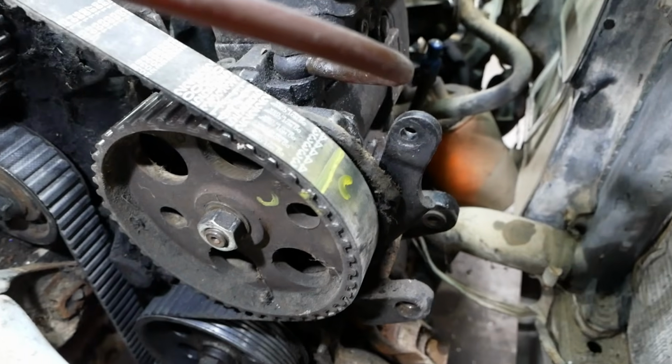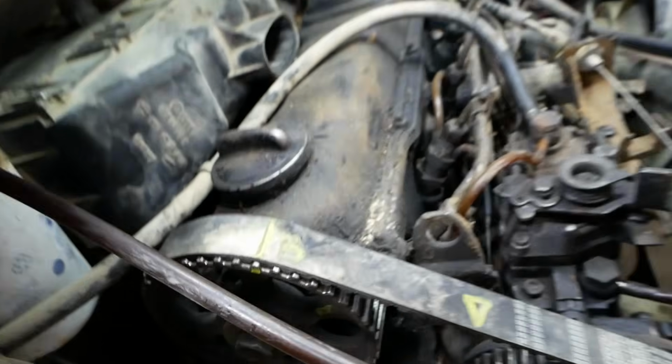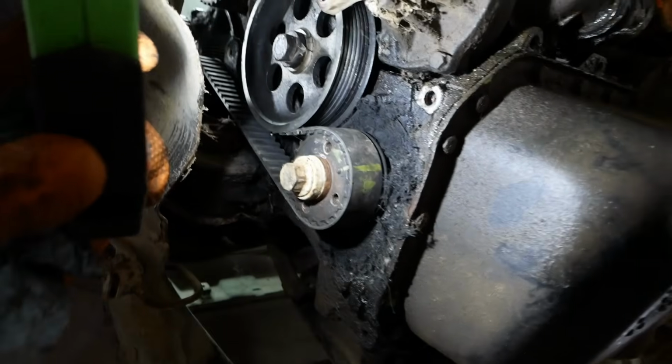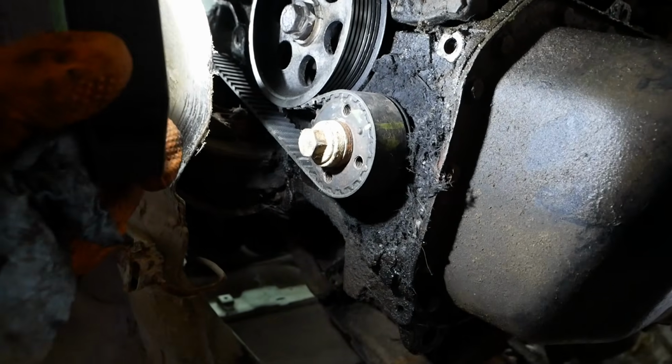Okay, we got C lined up with C, B lined up with B, and down at the bottom, A lined up with A. So as long as we didn't screw something up, we should be in time.